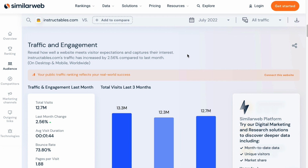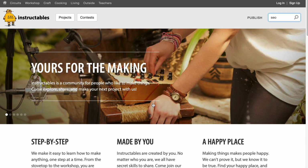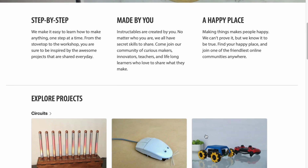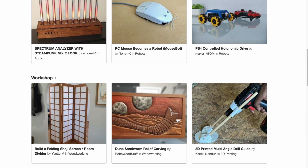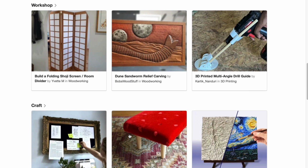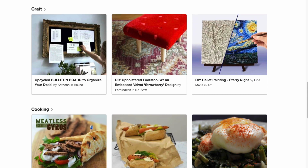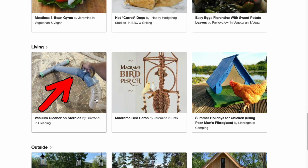The next free traffic source is called instructables.com. It gets over 10 million visits every single month. Now, the awesome thing about this website is that it's all geared towards educational content. And as I've said before, educational content really exists at the top of the funnel. That's a fantastic way to introduce yourself, your brand, and your solutions to your target audience, and then bring them further down into your marketing funnel.